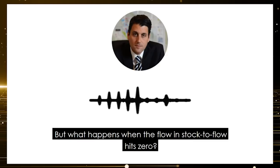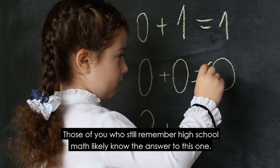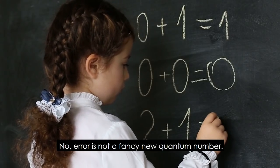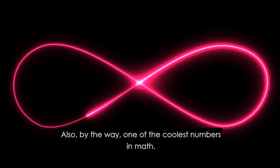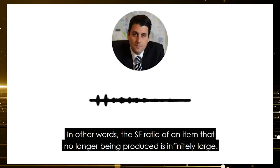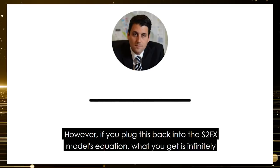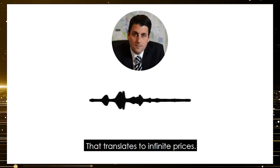But what happens when the flow in stock-to-flow hits zero? Those of you who still remember high school math likely know the answer to this one. Well, if you use a basic calculator, you will get an error. No, error is not a fancy new quantum number. But the closer we get to zero, if you divide by that number, you get infinity. Also, by the way, one of the coolest numbers in math. In other words, the SF ratio of an item that is no longer being produced is infinitely large. However, if you plug this back into the S2FX model's equation, what you get is an infinitely large market cap. That translates to infinite prices.